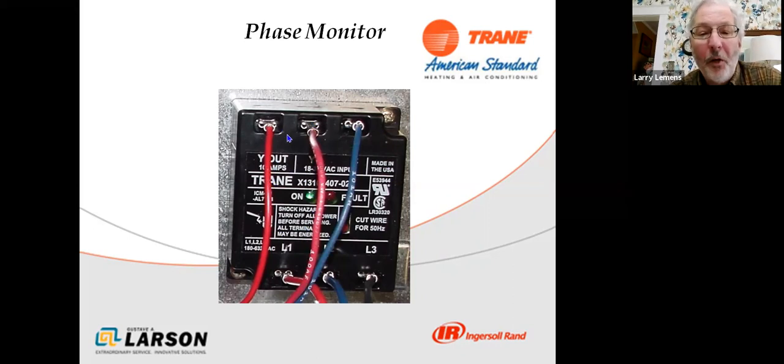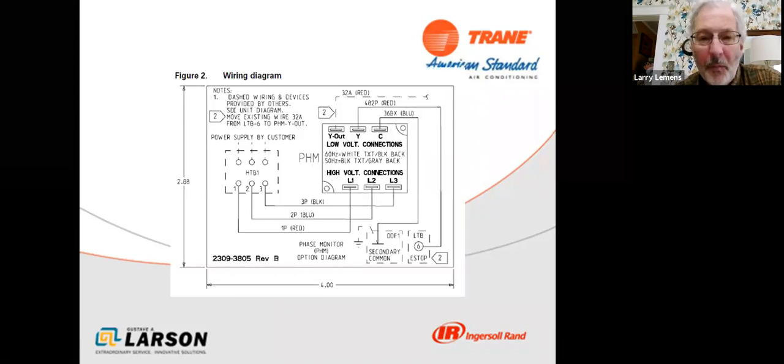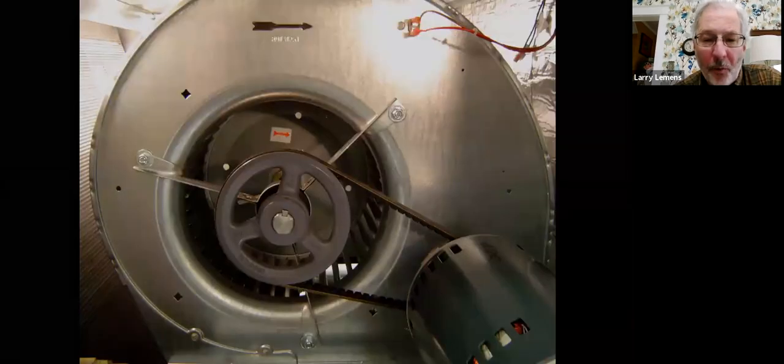So the first thing you want to do, if you're having issues on a new startup, is look at this. Make sure we've got a green light, that it's good to go. They hide these. They're not easy to find. So just make sure if it's a 3-phase unit, we've got green for go on these. And again, this is just the internal wiring, which shows how the phase monitor works.